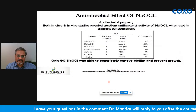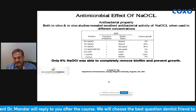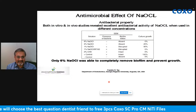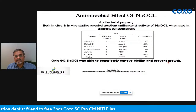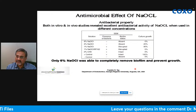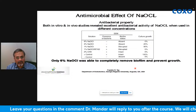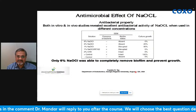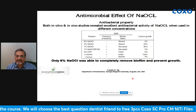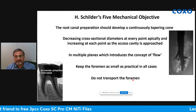So primarily, we are now going to use, or rather we are using and we will keep on using, sodium hypochlorite as our main antibacterial agent, because of the simple reason that only 6% hypochlorite was able to completely remove biofilm and prevent its further growth. And that is why sodium hypochlorite is indispensable. But hypochlorite is active against all microorganisms from a concentration of 0.5 to 6%. So clinically, we only increase the strength or concentration of hypochlorite to increase its tissue dissolving ability.